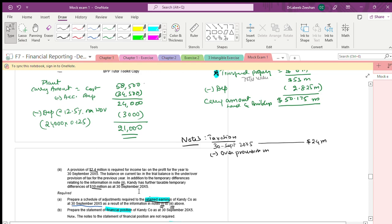Is it right? How much is the provision in the previous year? You put the trial balance, point number two. How much is the provision? The provision is 1.1 million. Fine. They have done 1.1 million. Now how much do they need? 1.3 million. Okay.